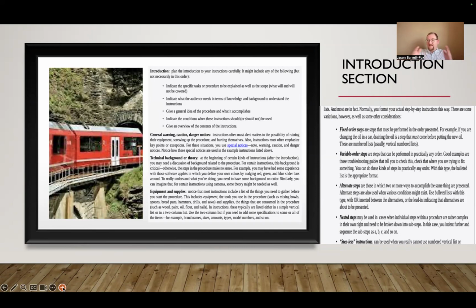Alternate steps, this is almost where you're getting to a choose your own adventure novel, right? You get to this place in the process and you could do A, B, or C. So alternate steps are those in which two or more ways to accomplish the same thing can be presented. Alternate steps are used when various conditions might exist. So if that's the case, use bulleted lists with these, or you can insert them between the alternatives, or you can offer a lead-in indicating what the alternatives are that you're about to present.